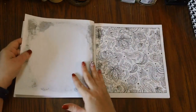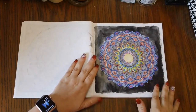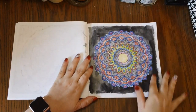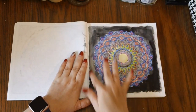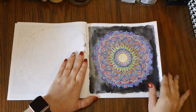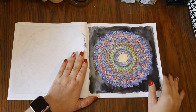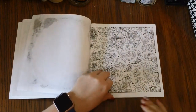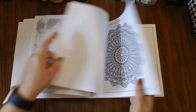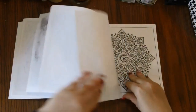Well, as you can see, because it's a water-based paint, it totally bled through, it buckled the page. But what I'm really not happy about is that I kind of splattered it, and I went over a little bit of what I colored here, and it just didn't turn out very even at all. So I'm just really kicking myself over this picture. I was pretty happy with how I colored it, but then the background, I just made it a hot mess, so I totally screwed up the background in it. Not happy about that whatsoever.